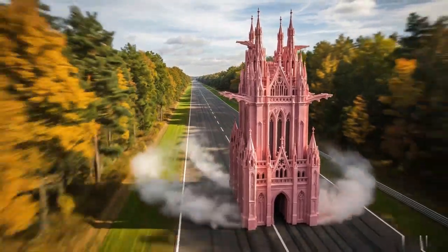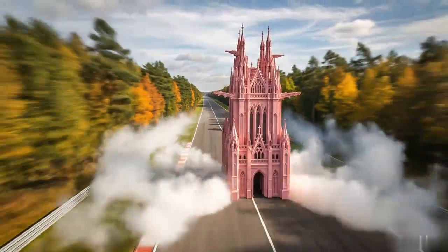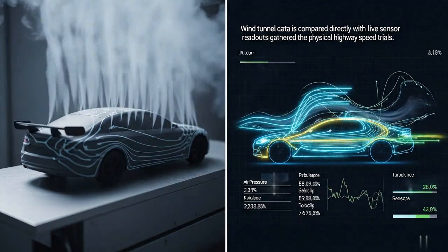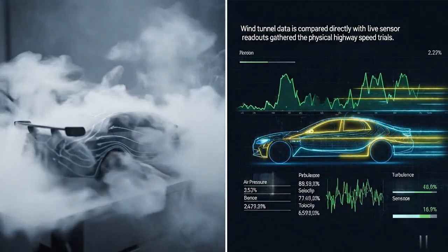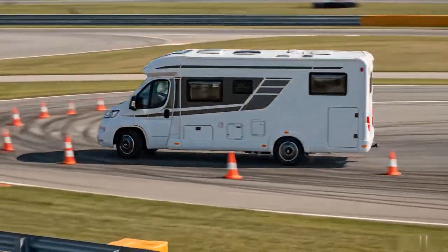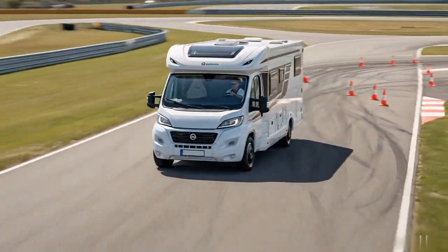The pink architectural marvel begins its journey down a private testing track to evaluate higher speed stability. Wind tunnel data is compared directly with live sensor readouts gathered during the physical highway speed trials. The chassis demonstrates remarkable rigidity as the motorhome smoothly navigates a series of intentional swerving maneuver tests.